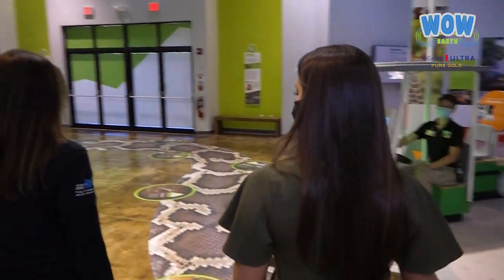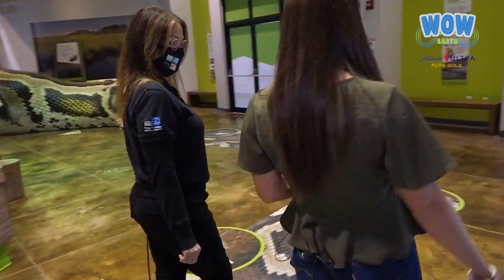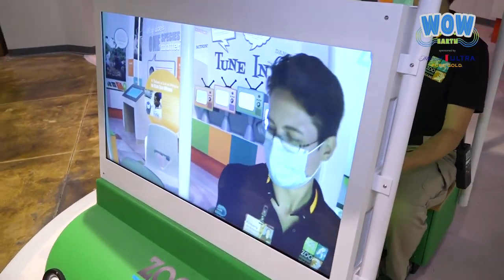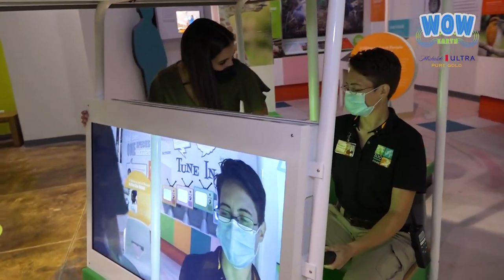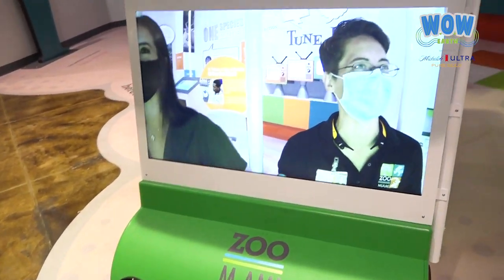So now, where to next? We're going to go to the front and go on this golf cart and see Kibby in the Nutrition Center. Hello, Kibby. Hello, welcome. Thank you so much. So where are we headed to now? We are headed to the Zoo Miami Nutrition Center. All right, and you're going to give me a ride there? Absolutely. All right, let's do it.